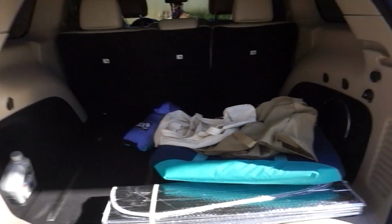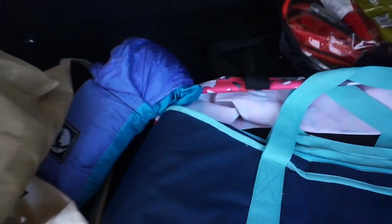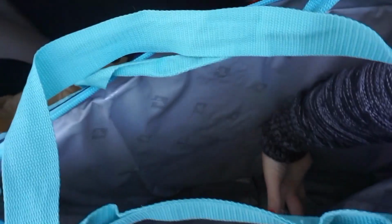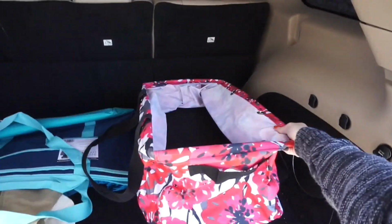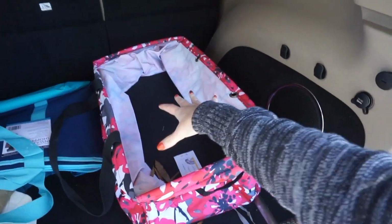So my trunk is a disaster, but I would definitely recommend getting some reusable bags. Maybe not this kind necessarily, but I have this big, huge freezer bag thing, and it's very deep. I don't know if you can really see it, but it's really deep. I put cold stuff in there. I've got this tote thing, and I just use this for when I'm transporting them. So I'll put all the groceries that I get in here.